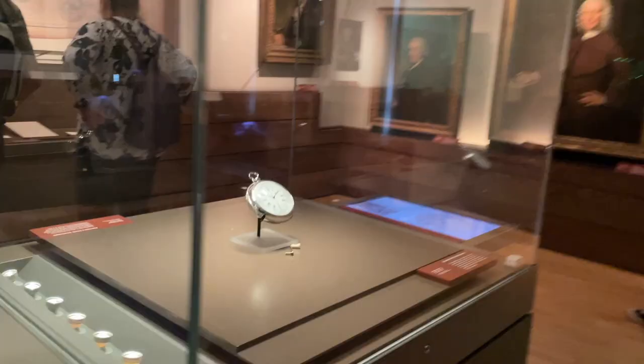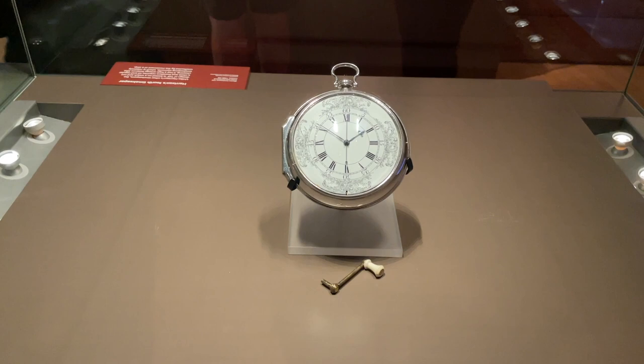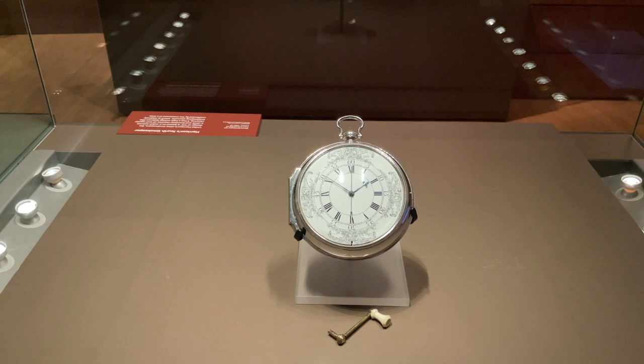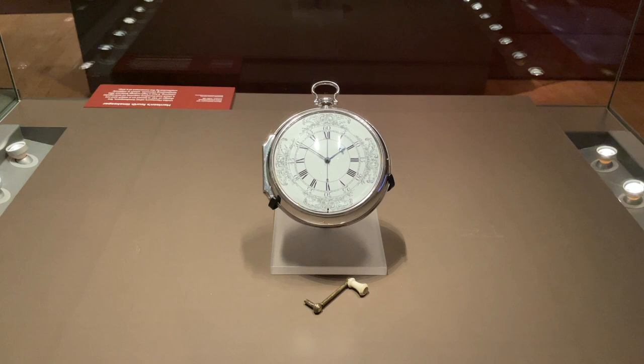And then finally, the H4. Oh my God, so tiny. It is drastically different. They have completely invented something so different to H1, 2 and 3. Harrison's fourth timekeeper. This watch finally proved that the timekeeper method of finding longitude was practical. It was tested at sea twice during the 1760s and exceeded the requirements specified by the Longitude Act of 1714. Harrison received part of the reward in 1765 but had to petition for further payment.